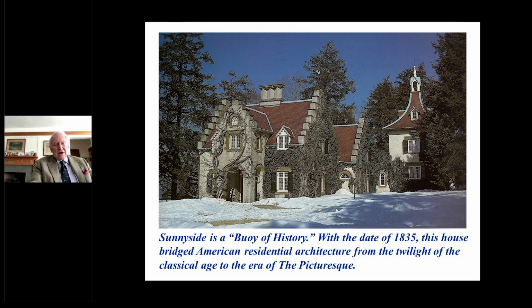And there's no question that this house is a buoy of history for the date of 1835, which bridged American residential architecture from the twilight of the classical age to the era of the picturesque. Sunnyside was a turning point in the taste that left the ancient world of Greece and Rome behind and drew from a wide range of precedents from the Gothic era to exotic structures. So our thanks can go to Washington Irving for a new direction, not just in the world of letters, but in the way he changed the whole direction of American residential architecture.